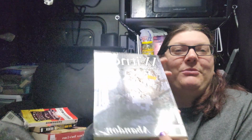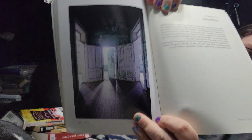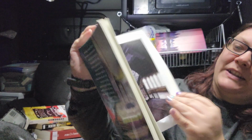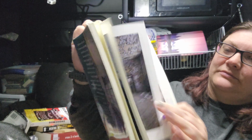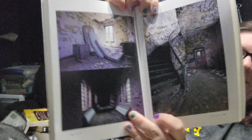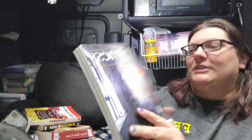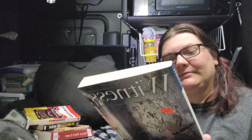So because the theme is abandoned, there are some gorgeous pictures in here, and this is what I got it for actually. So there's abandoned rooms. There we go. I always had a fascination for abandoned buildings. So that's what Witness is. Yeah. I actually got books falling.